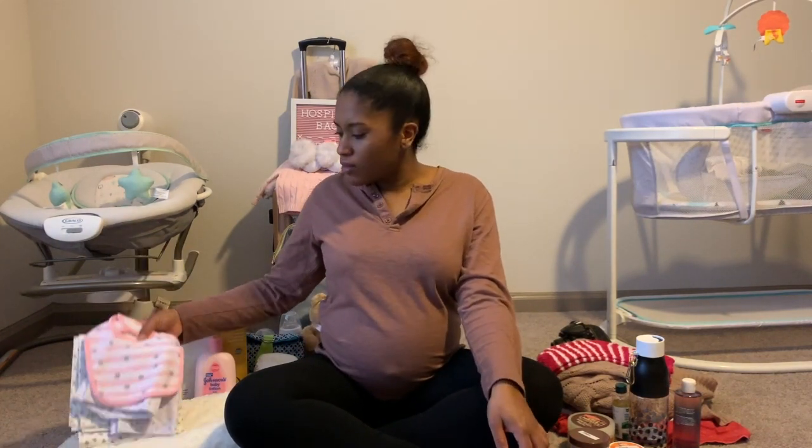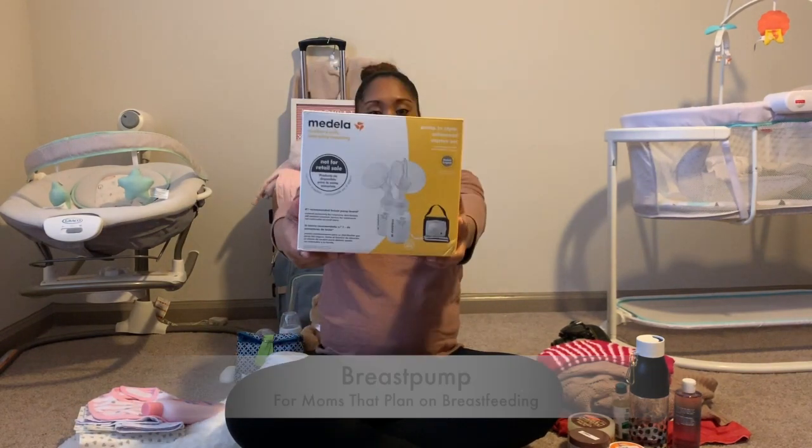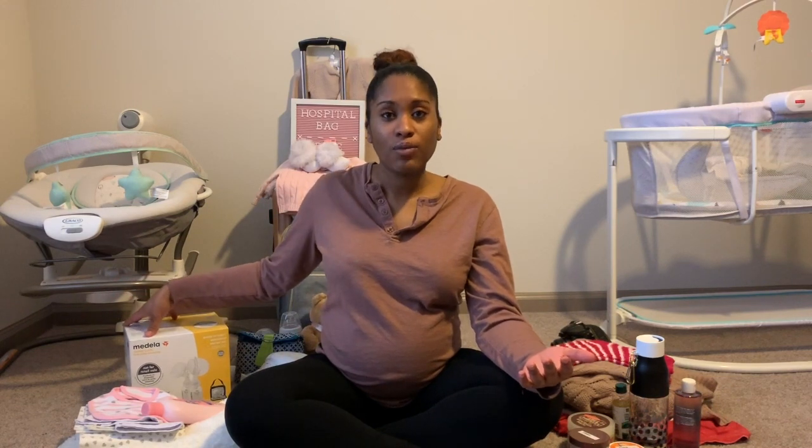Another thing that was so smart of them to mention that I did not even think of that mom should pack is my breast pump. As you know, most all hospitals, after you deliver your baby, provide you with a lactation consultant, and I can speak for my hospital, they do have breast pumps there for you to use while you are there. But they suggested bringing your own breast pump, so when the lactation consultant comes to your room, they can help you utilize your breast pump with your baby and get acclimated to it.